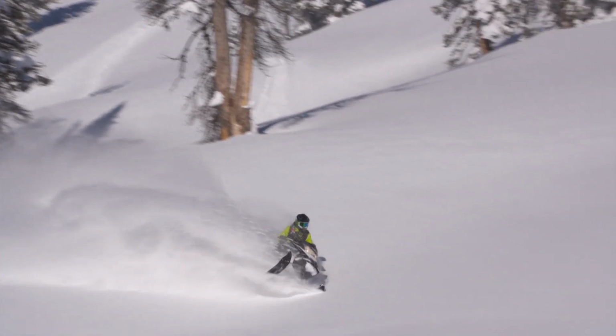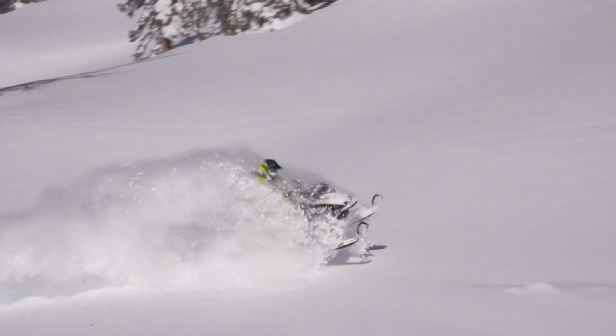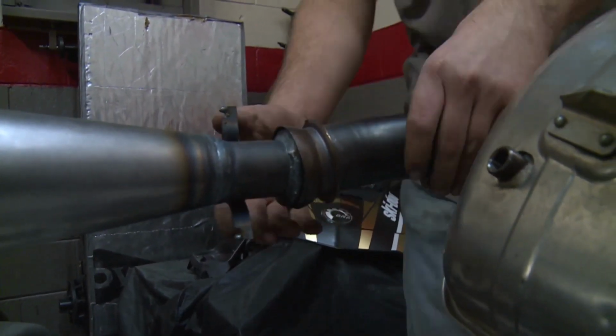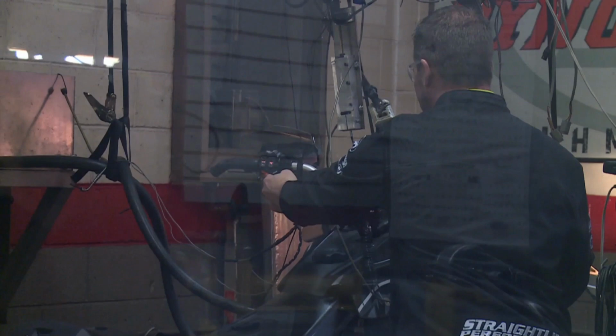There's a lot of people that build systems and they work okay, but watching the amount of dyno time and testing that goes into their product makes me feel comfortable putting their product and their name on my sleds.